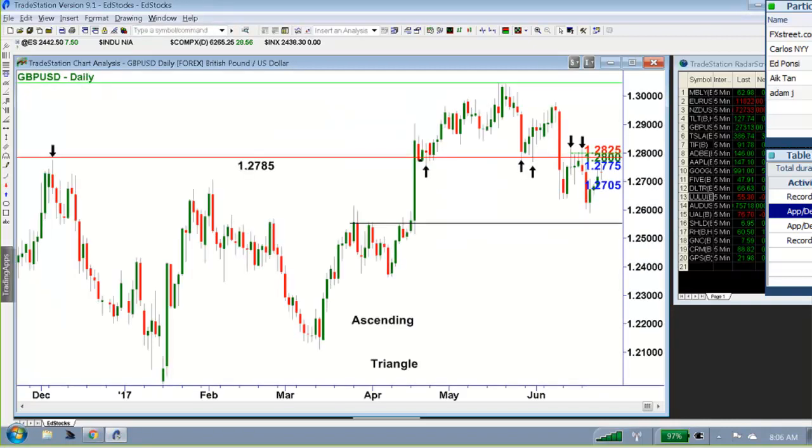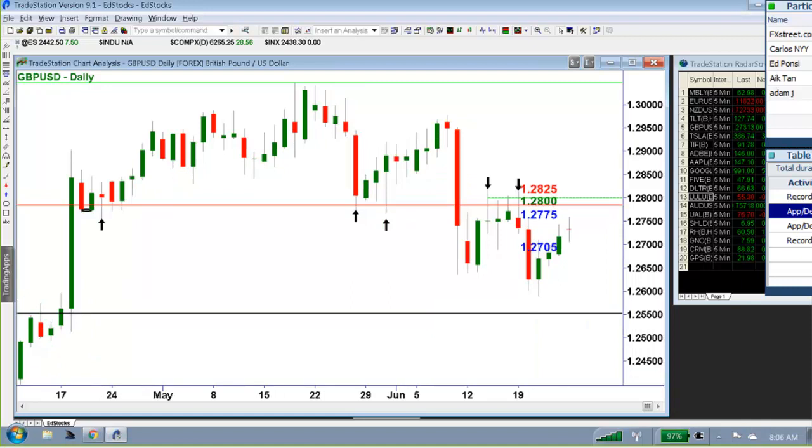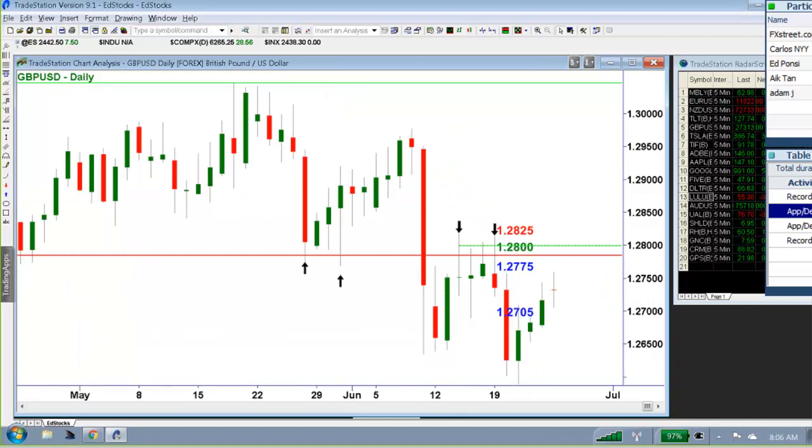British pound making a little bit of a bullish move today, right? Creeping back up toward the area where we want to sell. And that's because of agreements apparently between Theresa May and her Conservative Party and the DUP party on a coalition. So some sort of agreement perhaps being reached or rumored to being reached, and apparently the pound got a little bit of a lift out of that.